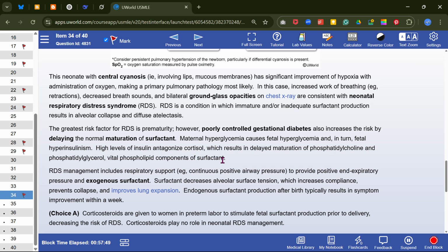RDS is a condition in which immature or inadequate surfactant production results in alveolar collapse and diffuse atelectasis. The greatest risk for RDS is prematurity. However, poorly controlled gestational diabetes also increases the risk by delaying the normal maturation of surfactant. Maternal hyperglycemia causes fetal hyperglycemia and in turn fetal hyperinsulinism. High levels of insulin antagonize cortisol, which results in delayed maturation of phosphatidylcholine and phosphatidylglycerol, vital phospholipid components of surfactant.